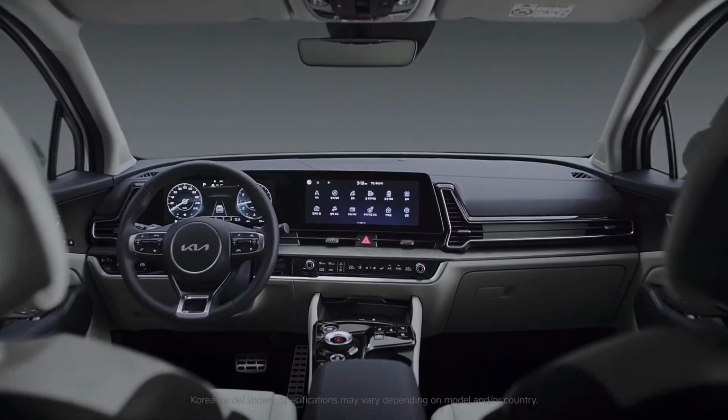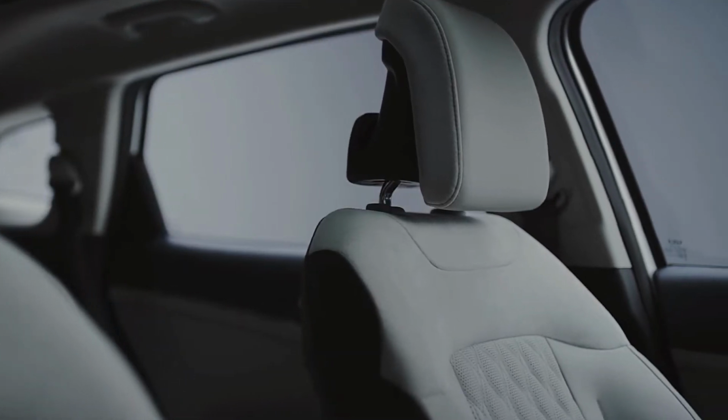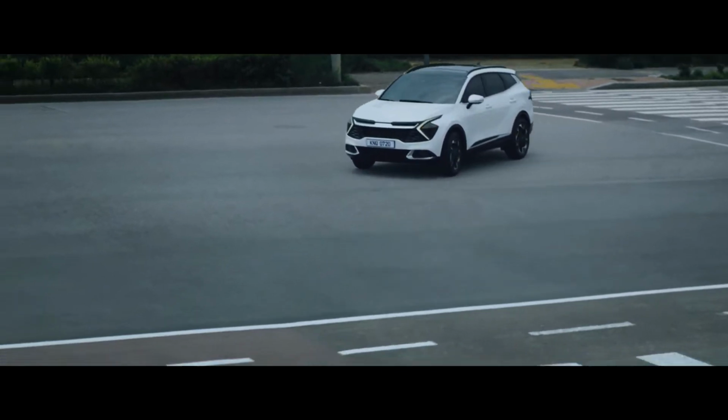The Sportage's cabin has a good mix of high-quality materials and useful amenities. It is big enough for people, but not so much for cargo. The 2022 Kia Sportage SUV begins at $24,090, making it one of the most affordable compact SUVs on the market.